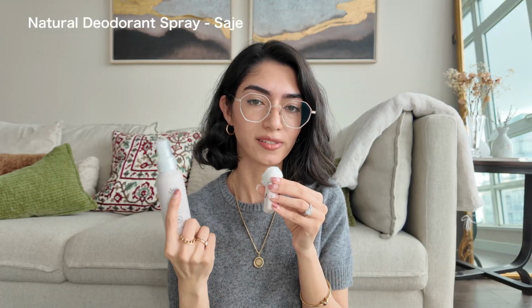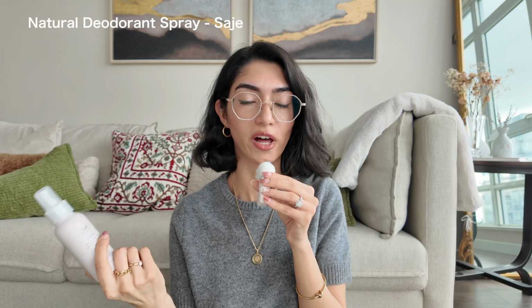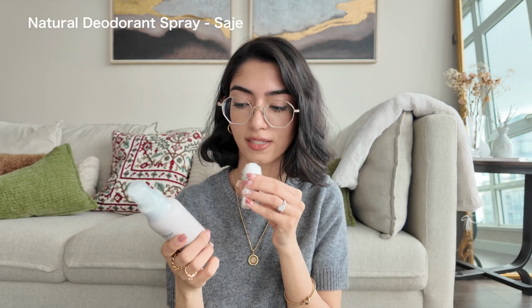I just really enjoy Sage products because it is a wellness brand. If you look at the ingredients list, it is very much natural and you can basically understand all the ingredients, which is always a plus for me.